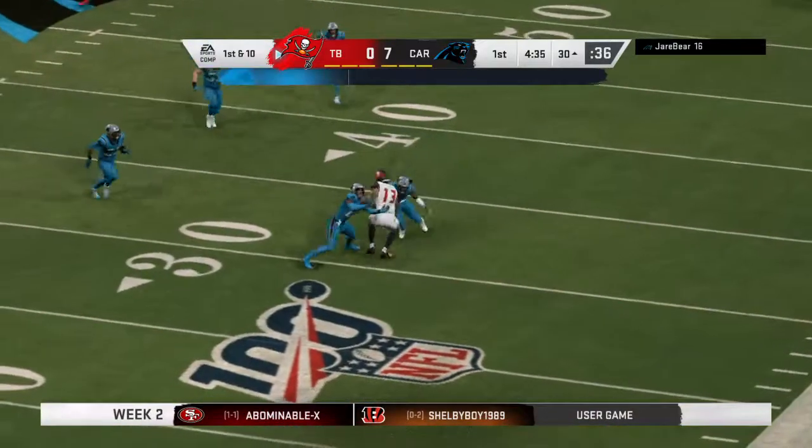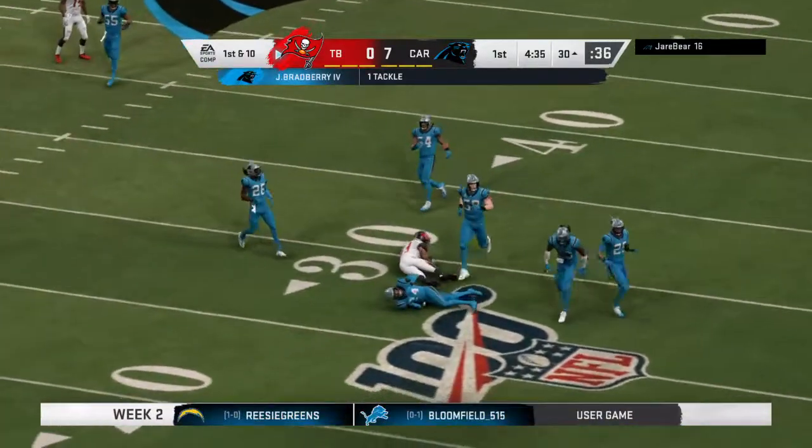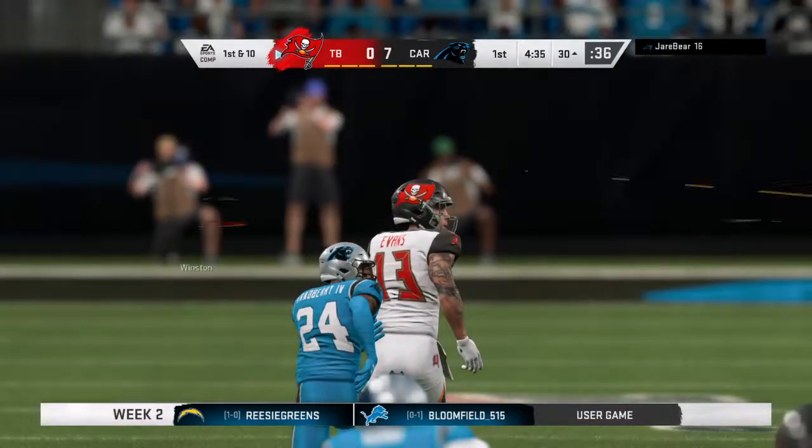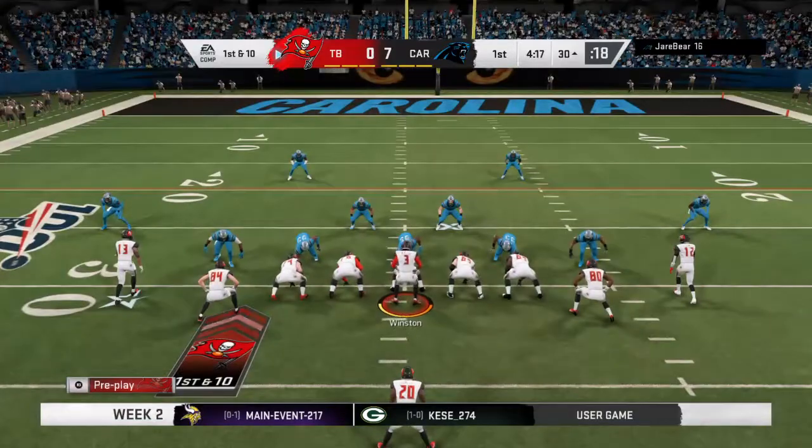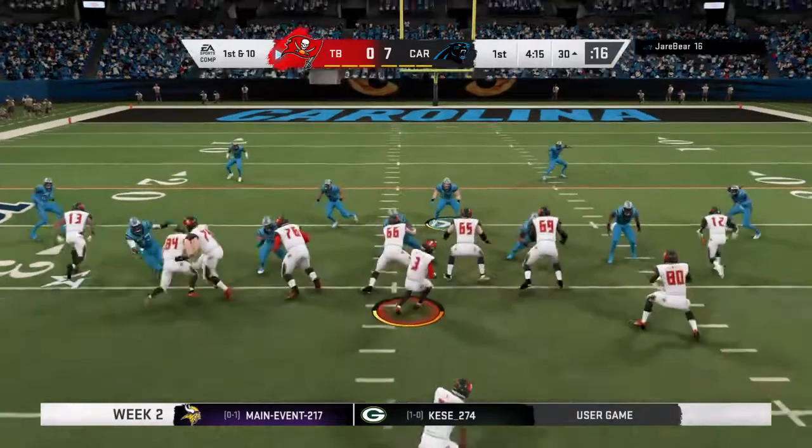But we spent a lot of time exalting the offensive masterminds in this game, right? They draw up these beautiful plays. They look so perfect up on the board. But occasionally, sometimes you just say, throw it up and let him go get it.